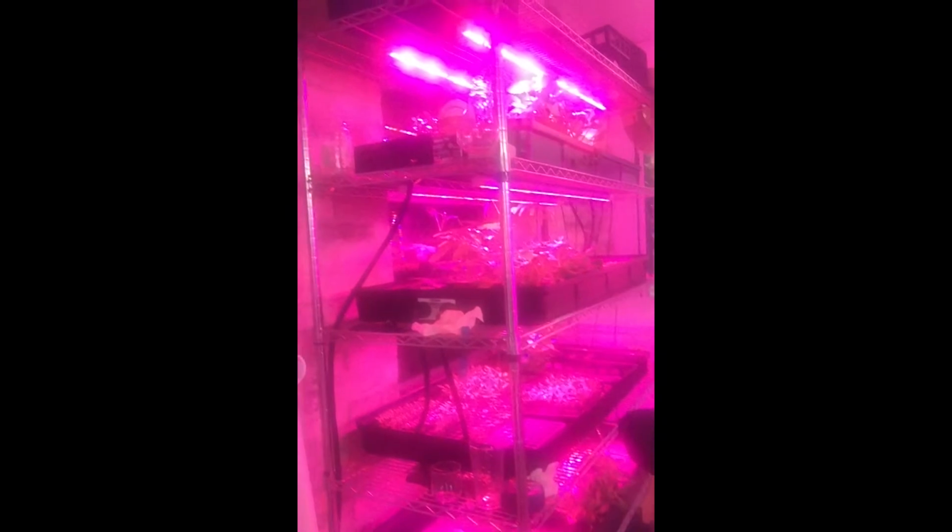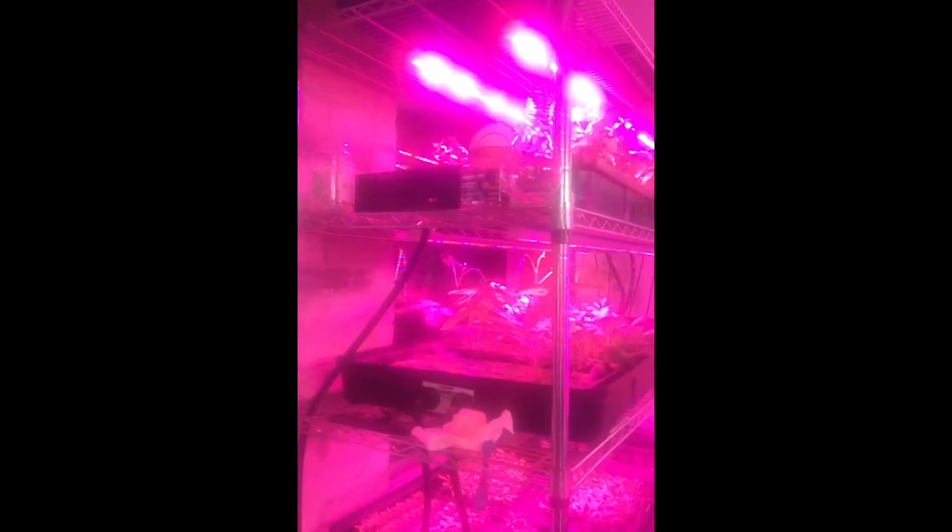Over here is my seedling cart, and this is where I start all of my lettuce and culinary herbs. I've actually got a couple of trees that I'm currently working on, and those are mimosa, and up at the top is eucalyptus. I also have some soil crops in there as well that need to get planted this weekend.